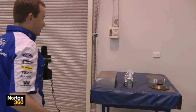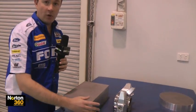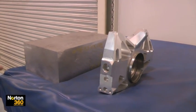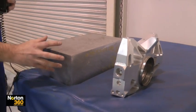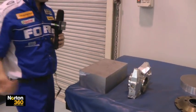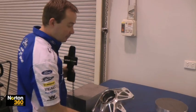If we go and have a look over here at some of the components, how they start out versus how they actually finish up, you can see here that we have an upright. We machine them out of aluminium here at FPR with a steel insert for the wheel bearing and that kind of component. But on the left here we have the piece of billet, so this is how the upright actually starts, and through all the processes here in the machine shop we end up with this end result.